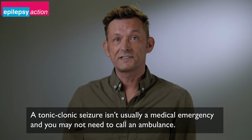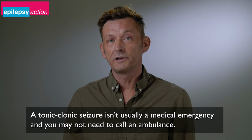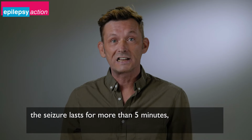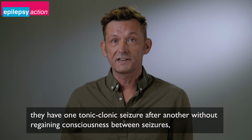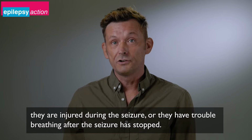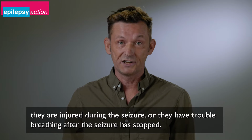A tonic-clonic seizure isn't usually a medical emergency, and you may not need to call an ambulance. You should call an ambulance if you know it's the person's first seizure, the seizure lasts for more than 5 minutes, they have one tonic-clonic seizure after another without regaining consciousness between seizures, they are injured during the seizure, or they have trouble breathing after the seizure has stopped.